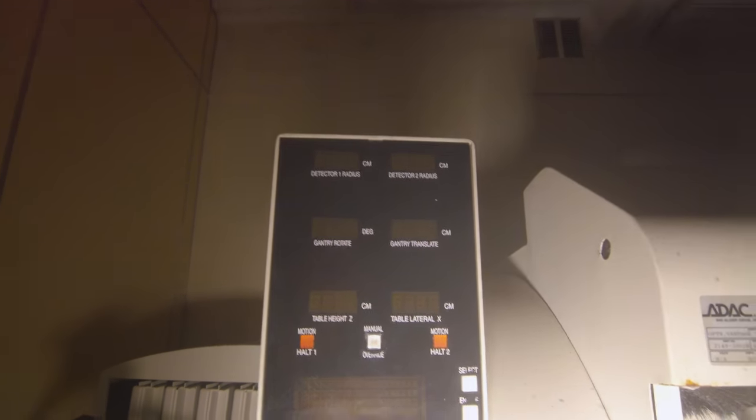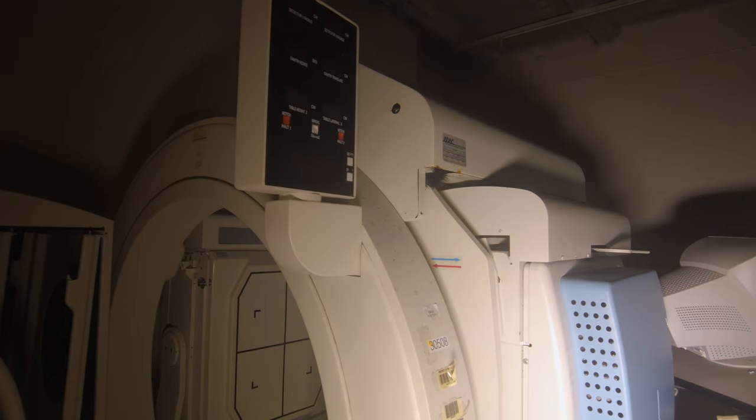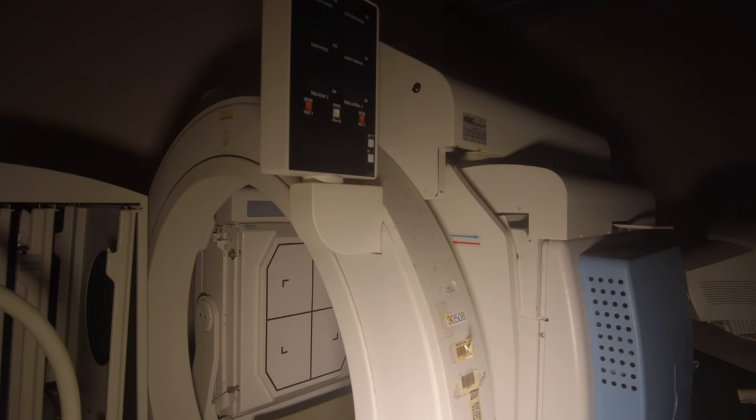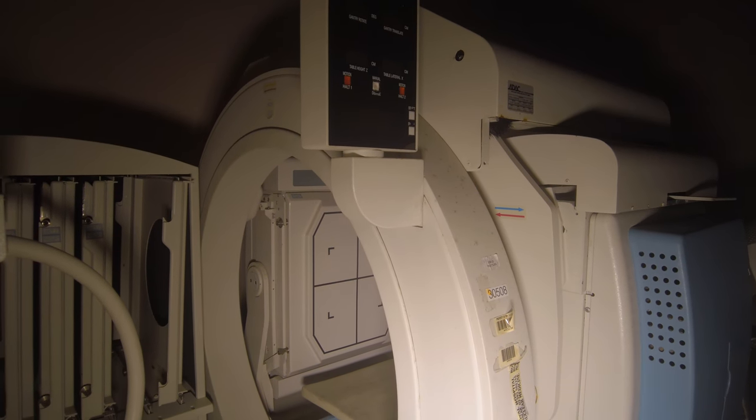Nixie tubes. To me, that looks like it turns around, takes a picture, turns around a bit more, takes a picture, then turns around a bit more. Yeah. Which is a more primitive version than a CT scan, which just turns continuously. So it's like a basic version. You wouldn't want it falling on you.